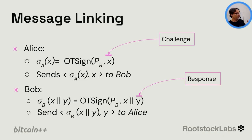We can link messages and create a challenge-response dialogue. What Alice is going to do is sign a value x. Let's say that x is a step number she wants to query for more information, for a hash. And what Bob is signing is the concatenation of x plus the response. The response will probably be a hash, okay? So these two values get paired, and you can basically take these two values and put them back in a later stage of the protocol, and nobody can forge that.